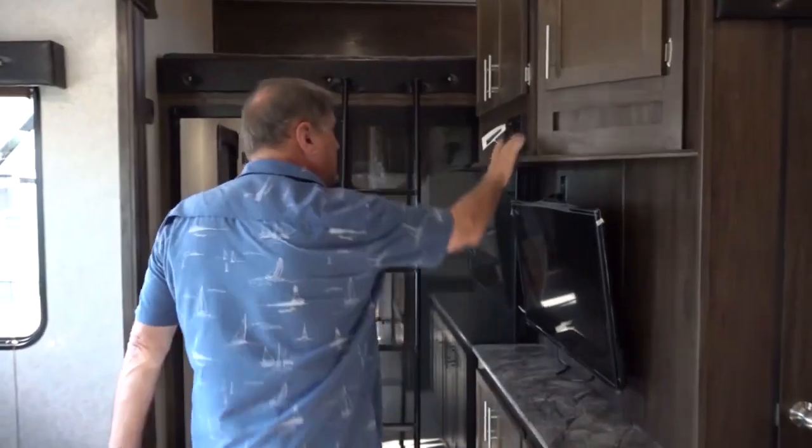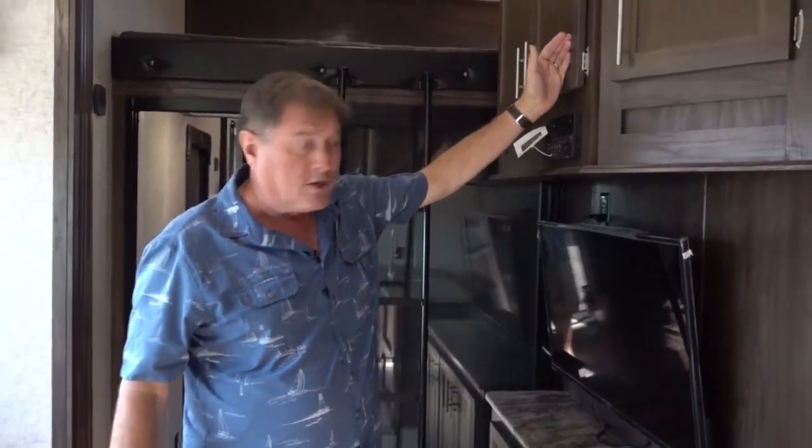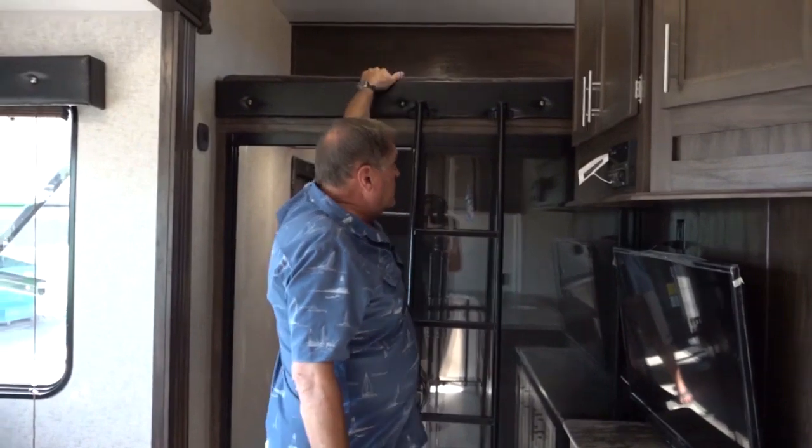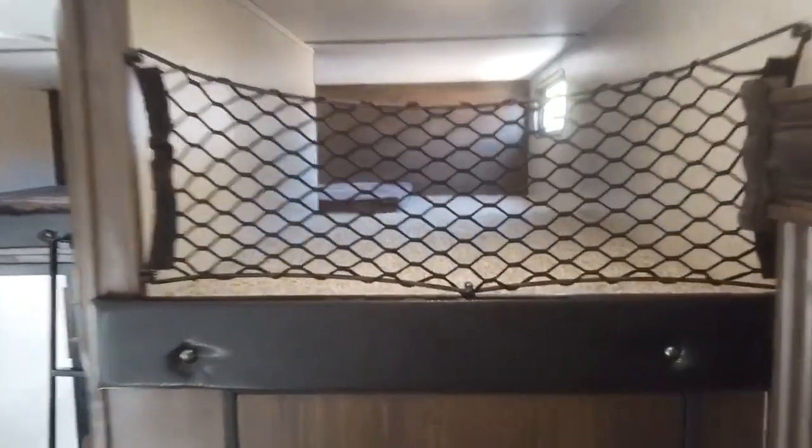All right, heading to the back, you got an entertainment center right here, and something really unique that I've not seen before. You have an L-shaped bunk for the kids. So you've got a bunk ladder here, you got space for two here, and then you can take Shorty and you can put him in his own bunk right here across the end. Isn't that fun? So it's called the 37TSX13.